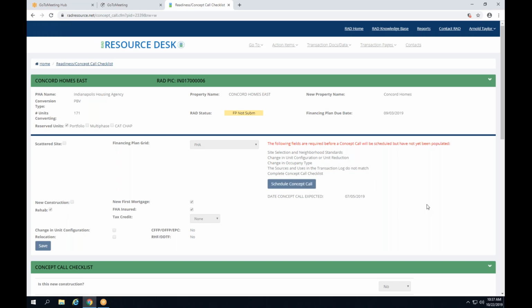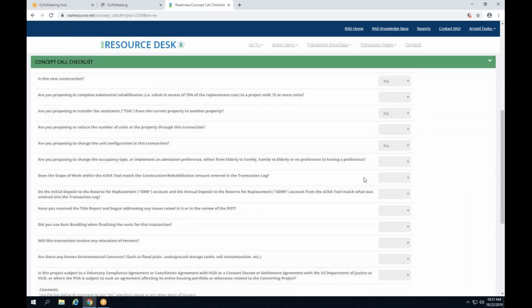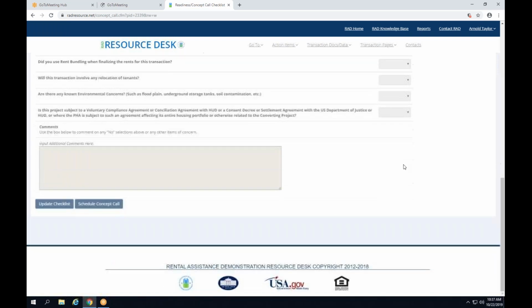Then you can see what they've answered on the checklist, which in no surprise here is none, because they haven't really thought about this yet. It's still new. And we're going to look at one in a minute that's completed. But they're going to need to do this.